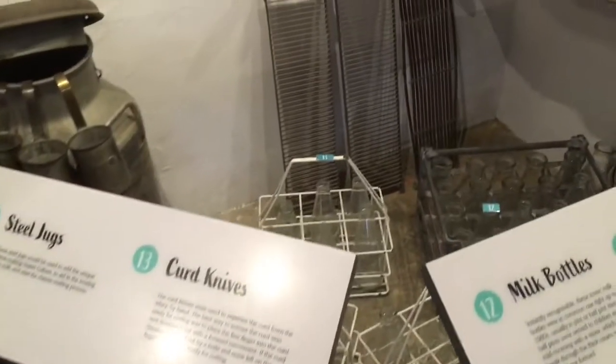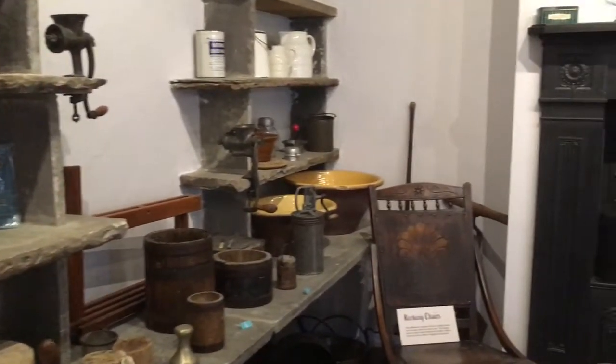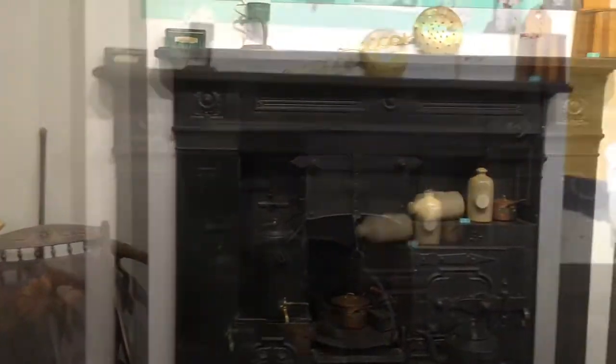Various equipment and tools used for making cheese and other dairy products are exhibited inside the Wensleydale Creamery Museum.